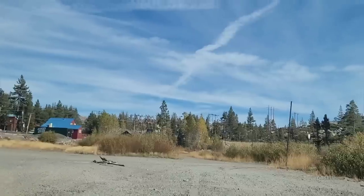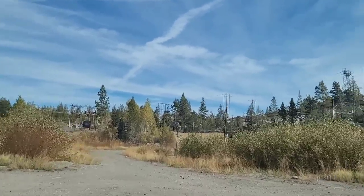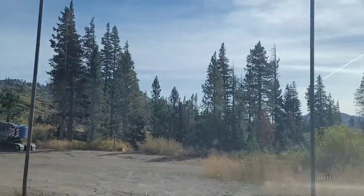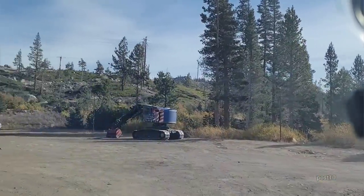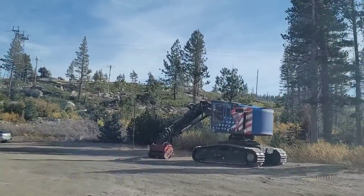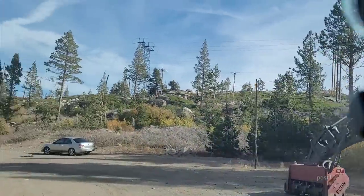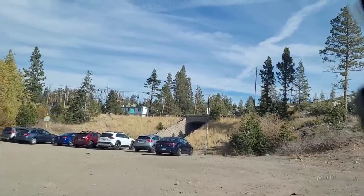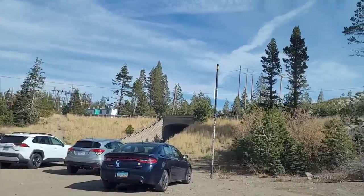So right through here is a parking area for the railroad tunnel. Thankfully it's a Friday. There aren't that many people here. That's really cool how this trimmer is painted up. All patriotic. Alright, so that bridge right there on the roadway is intended for the train. We'll be able to see the tunnel as soon as we walk through there.